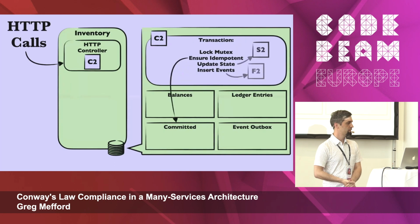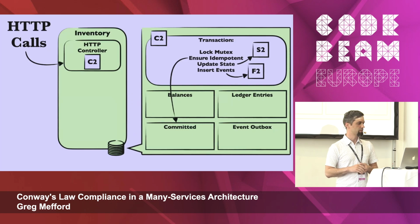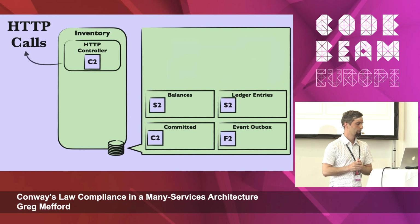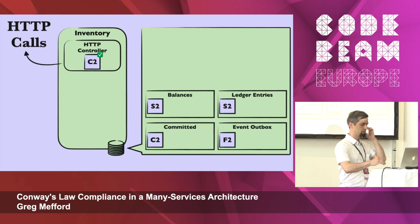So the way that we're handling this is that our normal old HTTP controller is taking in these commands, and then what it does is it tries to take a lock on a mutex for that color, basically. And so you're only ever processing a command for one tenant at a time. And then we can ensure it's idempotent by checking this committed table here to see, have we processed this command already? And then we make whatever state updates we would need based on business logic, and then insert these fact events into the event outbox. So if the process is successful, then that's what you end up with. And then your HTTP call can return, this is successful, here's the result, et cetera, like it normally would.